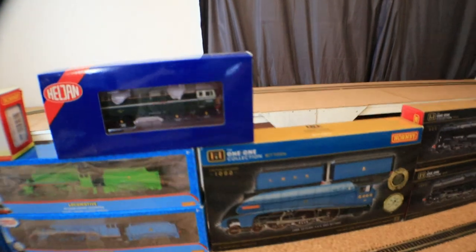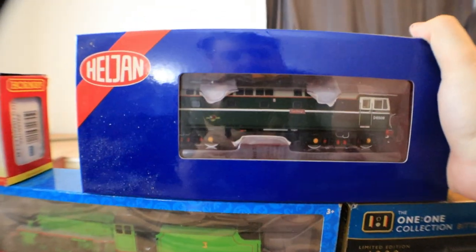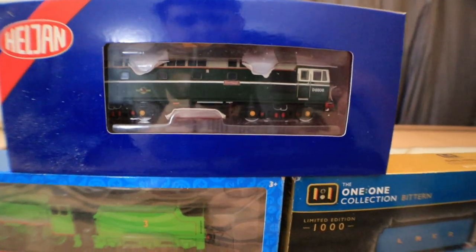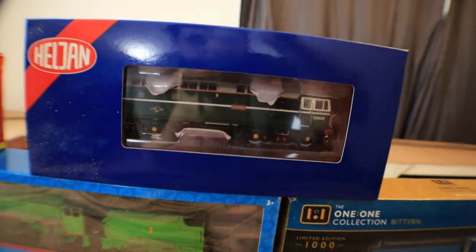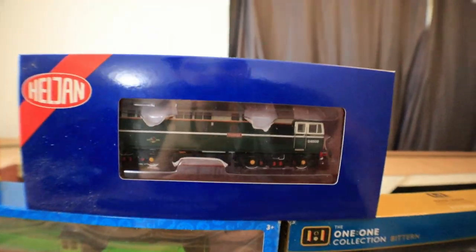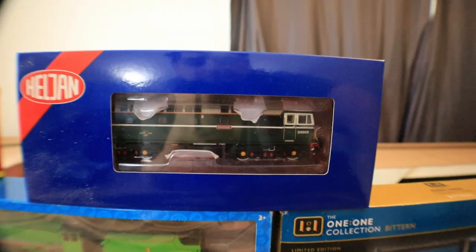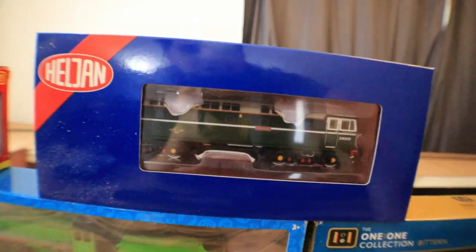And now we have this, which I haven't actually done a review on yet. This is the Heljan Class 33. My dad loves these type of diesels, and I can see why. I don't want to say too much, because I need to do a review on this, but I spent about 140 quid buying this brand new. Fitted a DCC chip in it, and it's got working lights as well. It doesn't have sound, unfortunately, but you know, I can live with that.